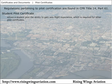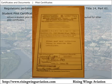Obtaining a student pilot certificate is as simple as requesting one through the FAA. Since a medical certificate is also required to solo, the FAA allows aviation medical examiners to issue the student a student pilot certificate and medical certificate at the same time. As a result, your first medical certificate usually also acts as your student pilot certificate since the two documents are issued on the same piece of paper.